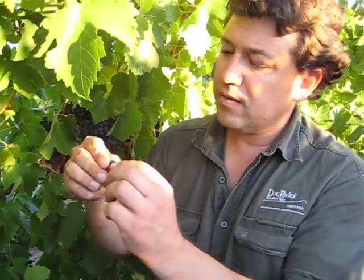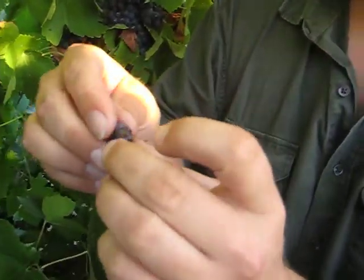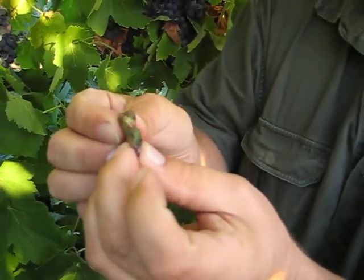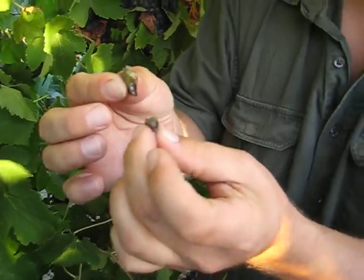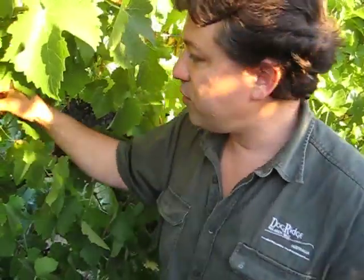So you can see that, much like the Cabernet, you've got quite a thick skin, and not a huge skin to flesh ratio. So we've got a long way to go. Flavour's pretty good, a lot more advanced than the Cabernet, but actually quite tasty. Might have a few more. Let's go and have a look at some other Shiraz.